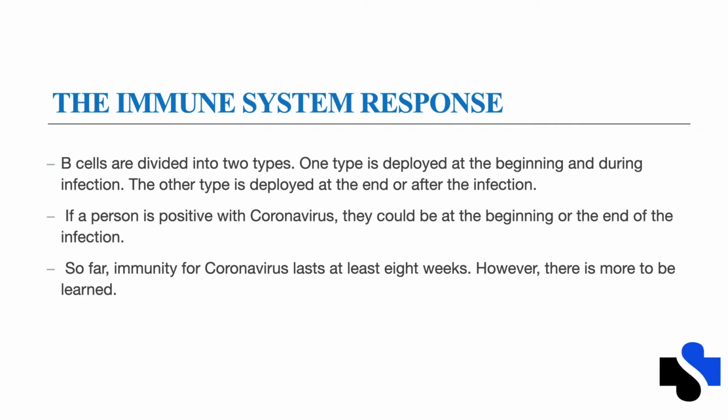If a person is positive for coronavirus, they could be at the beginning or they could be at the end of the infection. But so far, immunity for coronavirus lasts at least 8 weeks, but as we progress and we get more information about the virus, it might change.